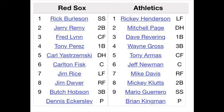Let's go over the lineups for the Red Sox. It's Burleson, Remy, and Lynn. And then it's Perez, Yastrzemski, and Fisk. Seventh is Rice in left field. Dwyer in right field today. He's eighth, and batting ninth is Hobson.